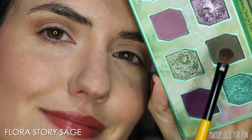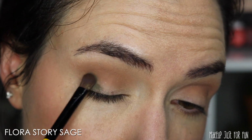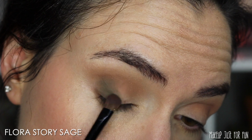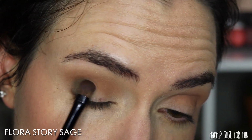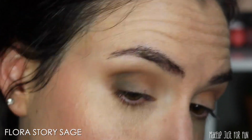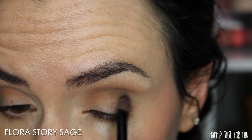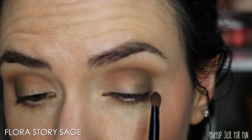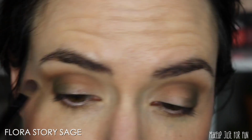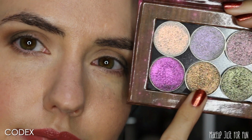I selfishly created it basically exactly for this purpose. And I decided to add a little bit of this dusty, dark green, really neutral green undertone matte to the outer corner because I did want to give a little bit more dimension to the lid before I started slapping a bunch of gorgeous sparkly shadows all over it. After I had that matte shadow base down, I went in with Codex.